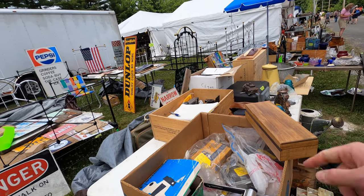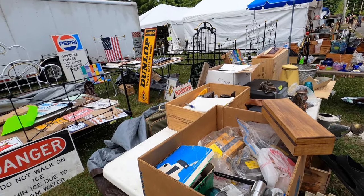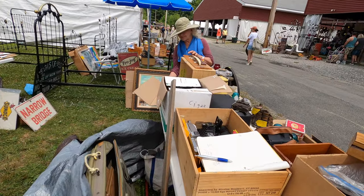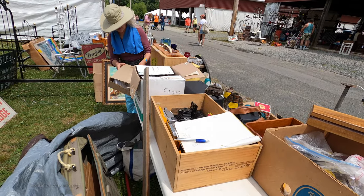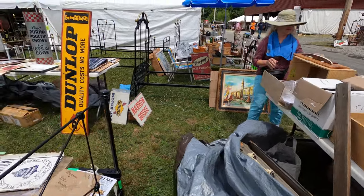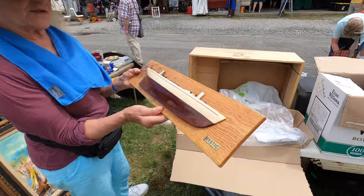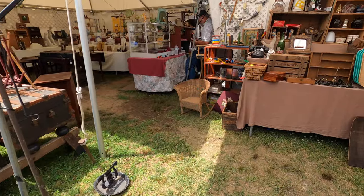How much is the half model, the boat? Oh, I think he's got a price on it. Yeah, I didn't see one. Cool? I think he wants $10 or $12. Yeah. Is that the box for it? Yeah, we keep it in the box so that it stays nice.